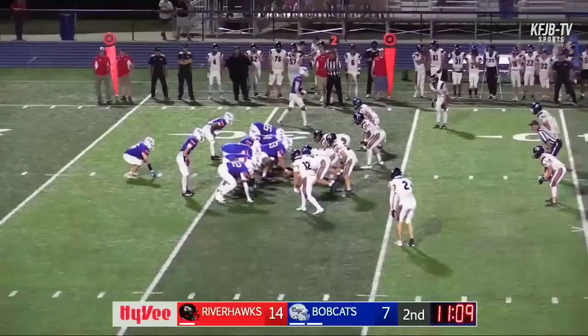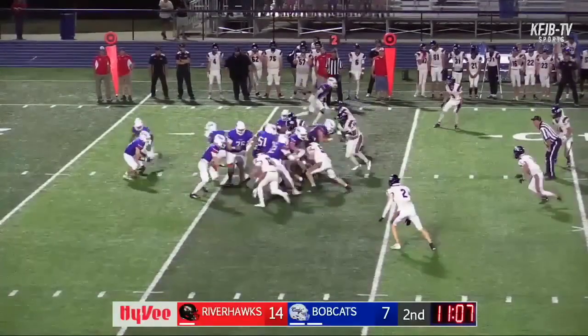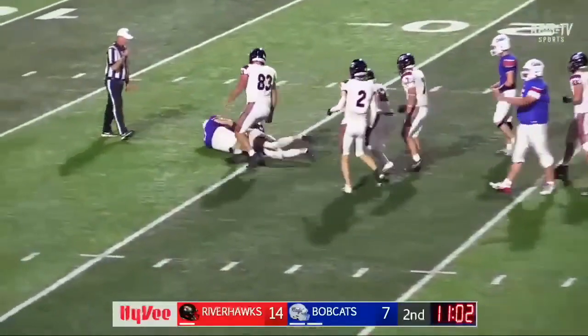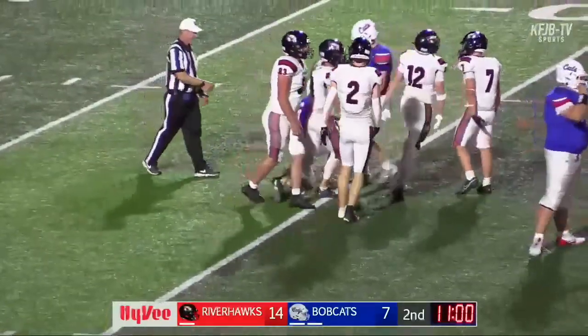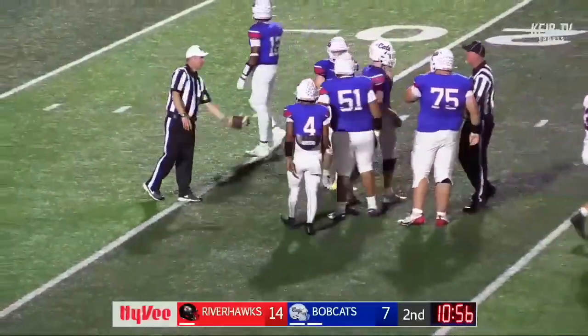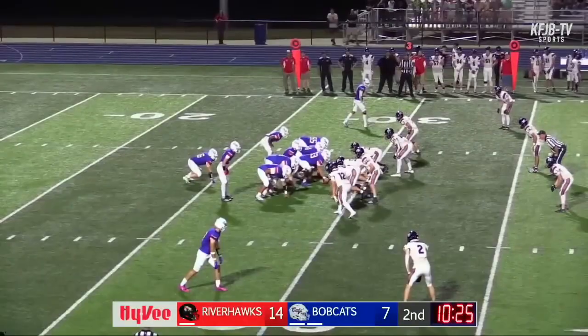Bobcats pack it in tight in the flex bone. And a handoff to England, stretched to the near side, eaten up in the backfield, and the weak side linebacker, Sam Collins, eats him up in the backfield, and that's going to be a loss. So a 3rd down and 5 now. It's a loss of 3. Be back is England.